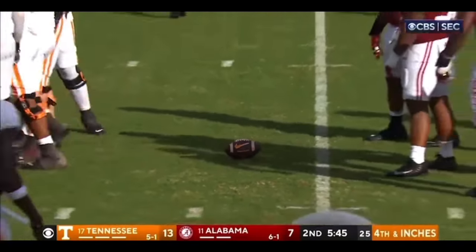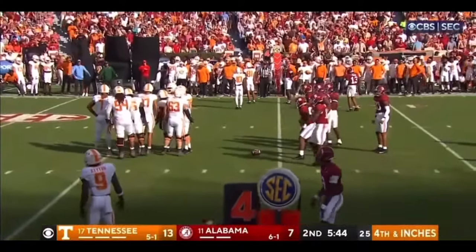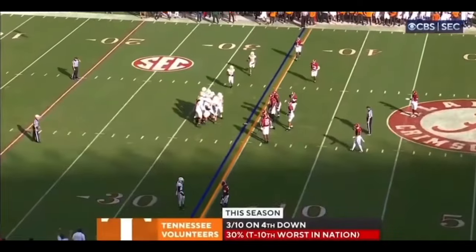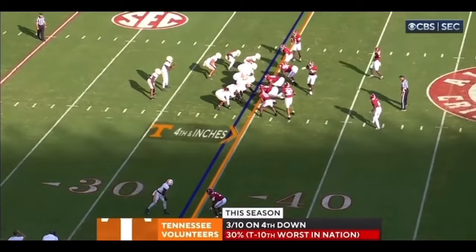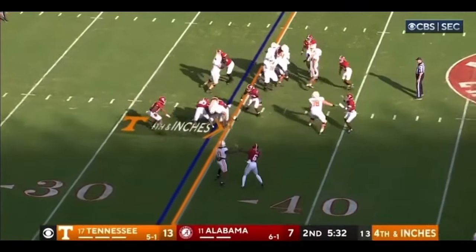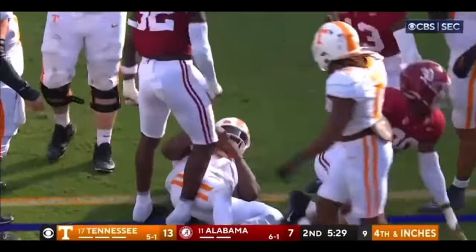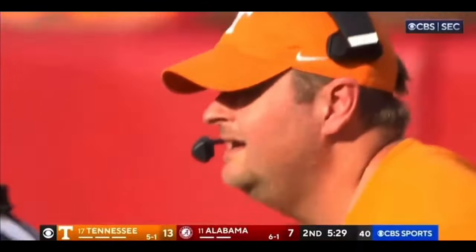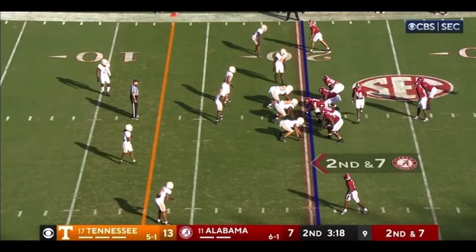There it is. I will say this, they'll at least try to draw him off sides. With 5:43, you could use a timeout and see if you can draw him off first and then decide. Now they come up to the line. And they will run. Milroe hit once. I don't know. I don't think so. Alabama's going to take over. And it was a costly one for Tennessee's defense.